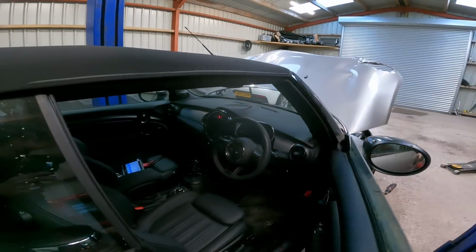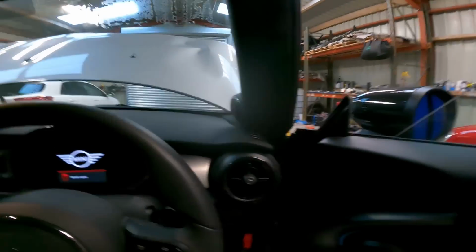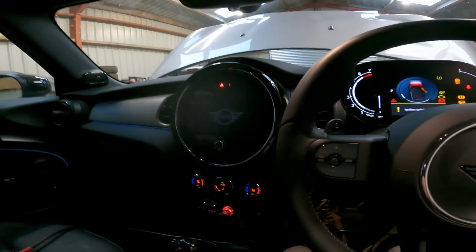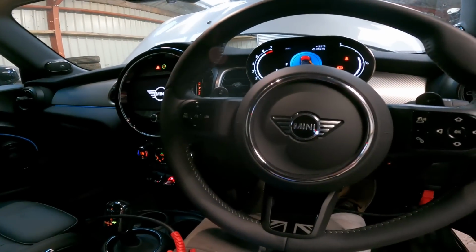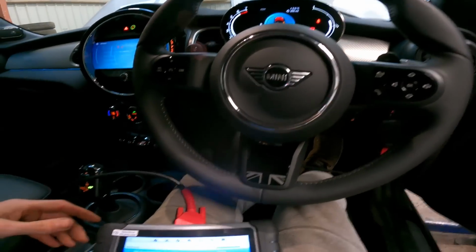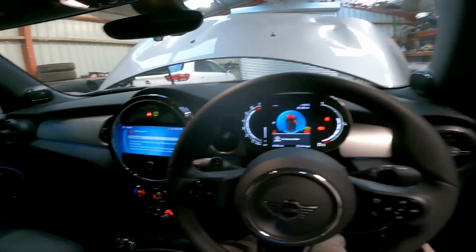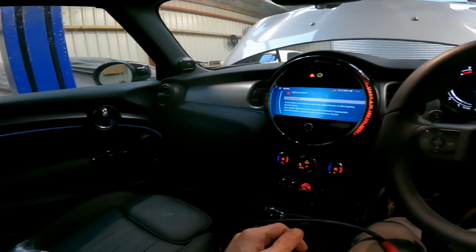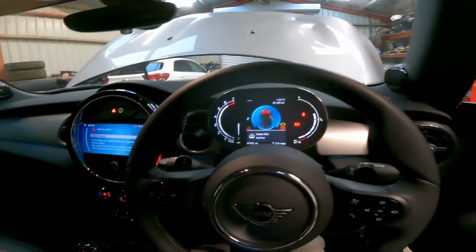So let's see now if we've managed to get rid of any of them transmission codes. Let's do a quick erase. See what comes back. But yeah, nice in here. It's a nice car. Obviously no service history, it's only done 1,000 miles. It's not had any services yet.